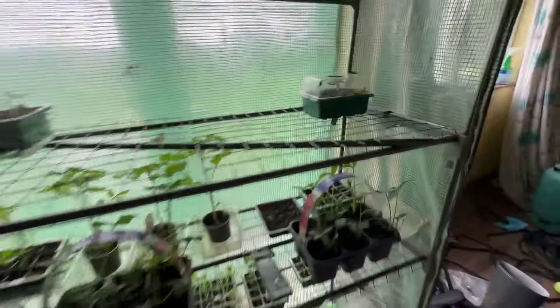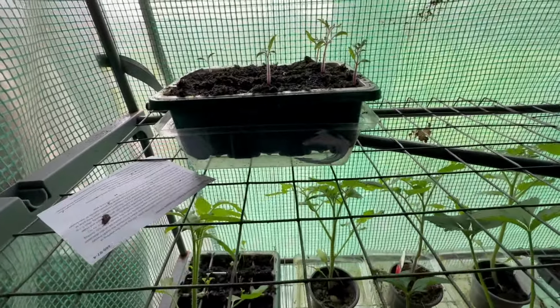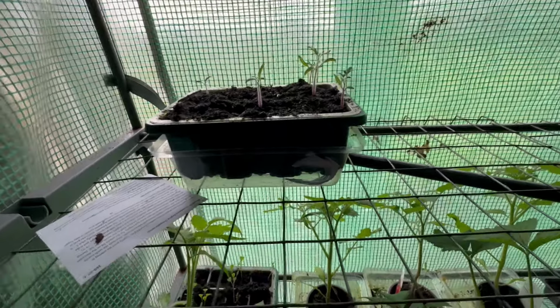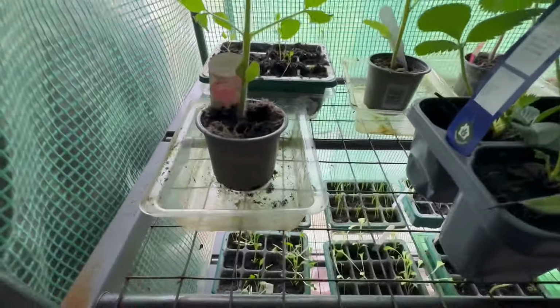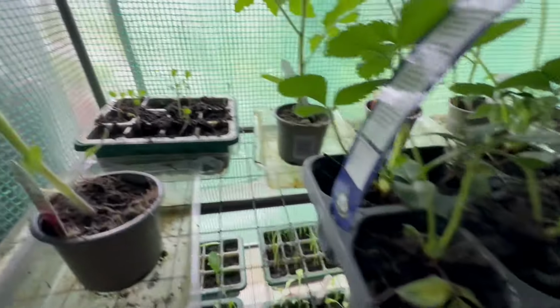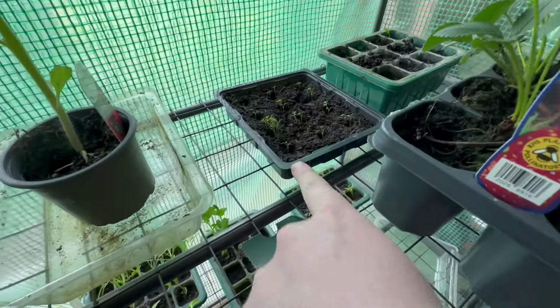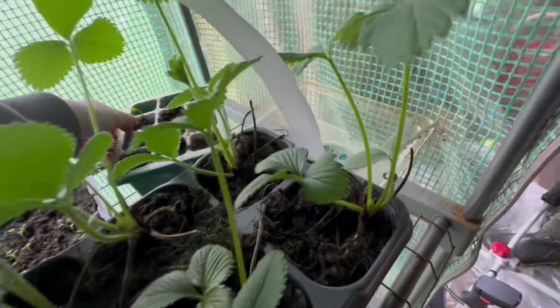Here are the plants. The tomatoes never came around, so they're done. But we've got our little, I can't remember, are these the cauliflowers or the cherry tomatoes? These are the cherry tomatoes and they're kind of growing a little bit. And then obviously we have our sneaky tomatoes that I bought in the shop. We've got our cauliflowers, we have our strawberries, we've got mini strawberries there. We've got our one little pepper. I don't think it's gonna survive.